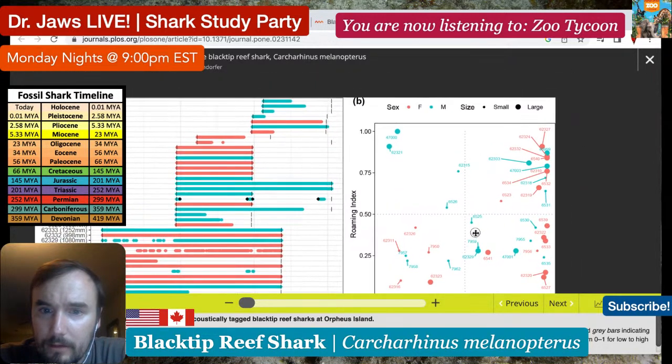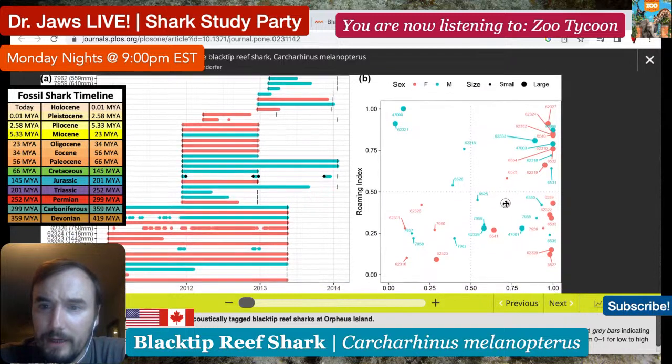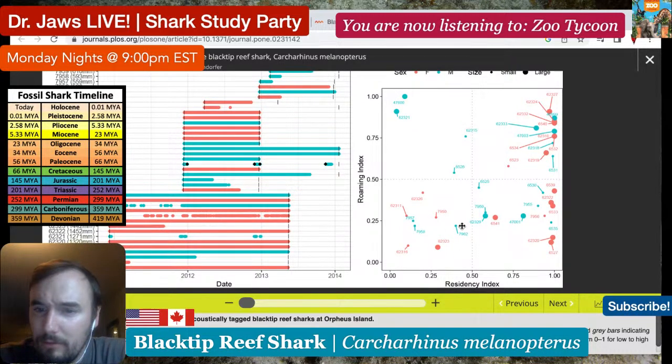Roaming incidents. Interesting. So this is actually a really cool plot. I'm not as interested in this one as this one on the right. So from 0 to 1, you can definitely see a pattern. The small dots are the smaller sharks, the big dots are the bigger sharks. With the females, you can definitely see an interesting pattern where small females don't really tend to roam. And is residency index low residency?